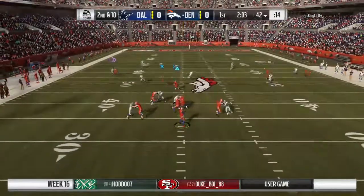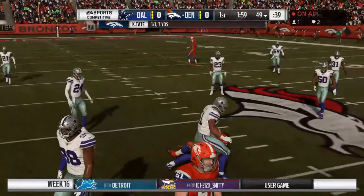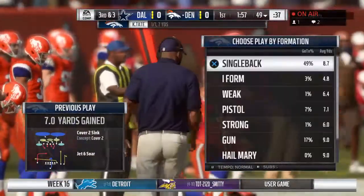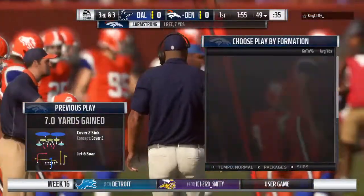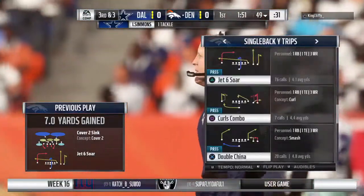Back to throw now on 2nd and 10. Now he'll dump it underneath to his running back, complete. And he'll be brought down just shy of midfield at the 49-yard line. It's a gain of 7, and that's going to bring up a 3rd down.